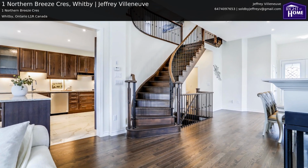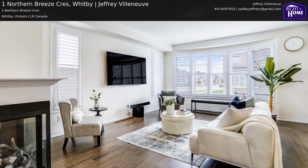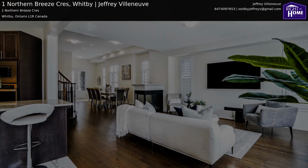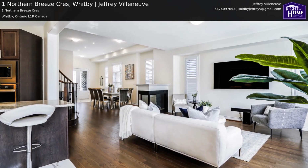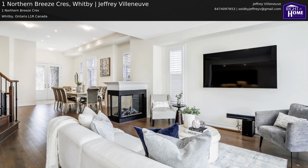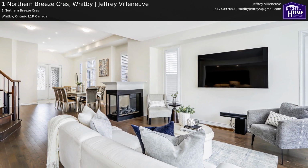Meanwhile, your culinary dreams are set to come true in the expansive eat-in kitchen, lavishly upgraded with granite countertops, a commodious island, and sleek built-in stainless appliances. The kitchen space comes alive under the shine of 24 inches by 24 inches upgraded tiles and offers ample storage opportunities with the huge pantry.